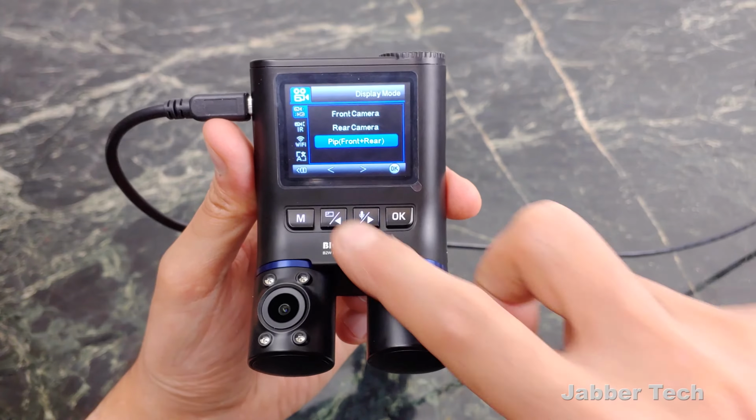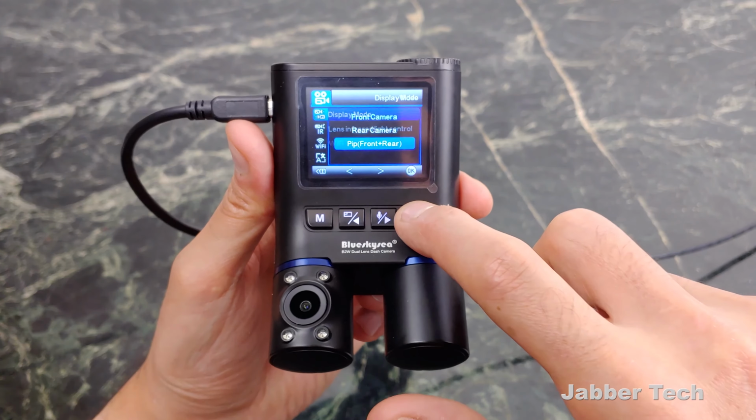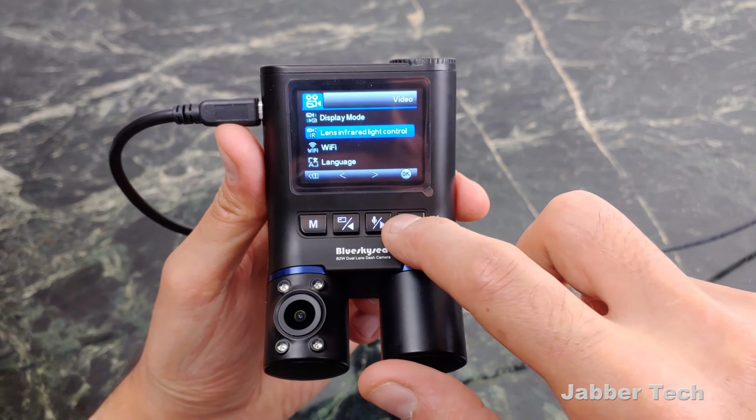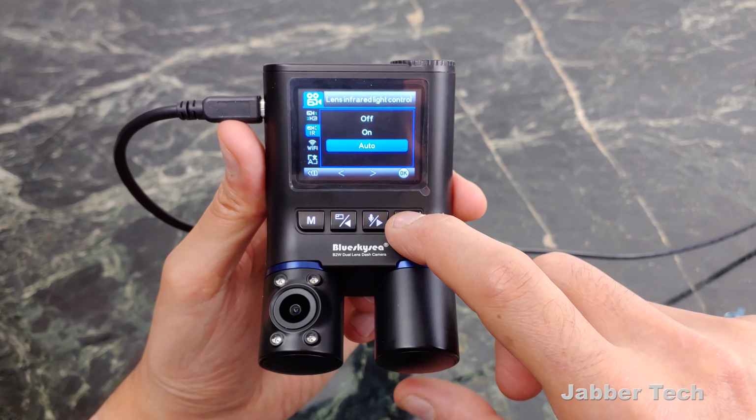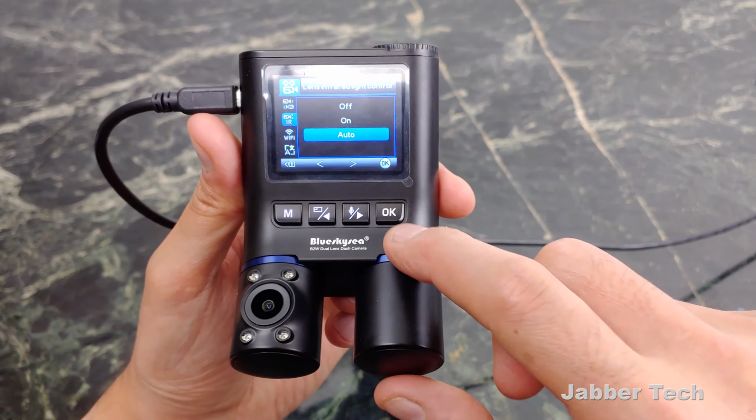Display mode is what we did with this button. Just gives you the option to display either the inside or the outside. Let's leave that picture in picture. Here's your lens infrared control. Just leave it on auto. This way, when it is dark, it's going to turn on automatically.